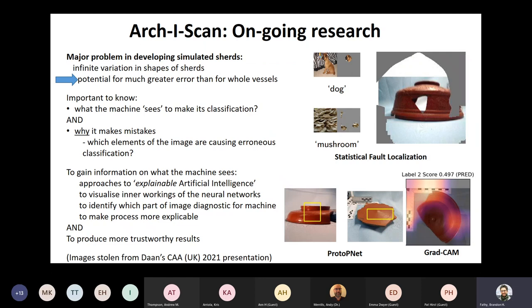Now, of course, one of the major problems in developing simulated sherds is that we have such an infinite variety of sherds. We were able to manufacture infinite varieties of whole vessels, but we've got an even greater range of shapes of different sherds. So we have a greater chance for there to be error in the identifications. So we know how a pottery specialist identifies a vessel, but we really don't know how the AI machine actually does its identifications.